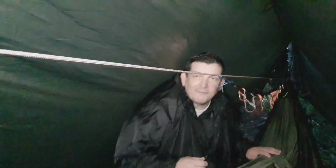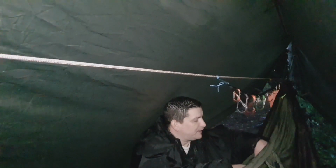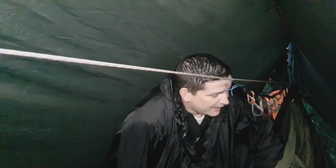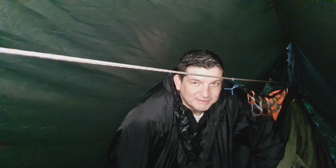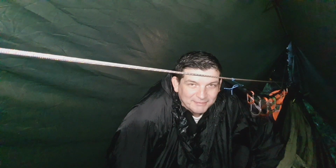Right, so I'm just about finished setting up now. So Snugpak tropical hammock, hammock cocoon, premium butterfly air pillow, and the self-inflating midi mat, which I've not blown up yet because I don't know if I'm going to need that or not. Because although it's raining, it's not really cold yet. But yeah, I love the sound of that. Can you hear the rain on the tarp? I'll sleep tonight. Right, we'll be back in a bit.